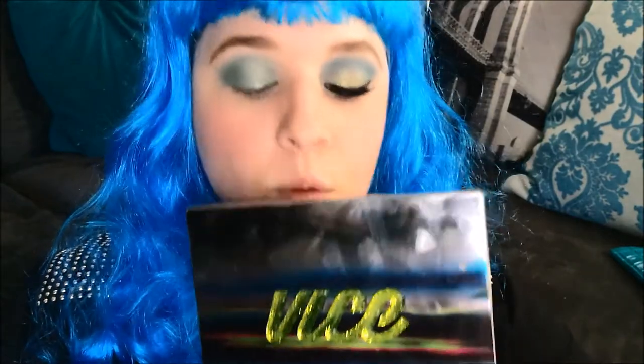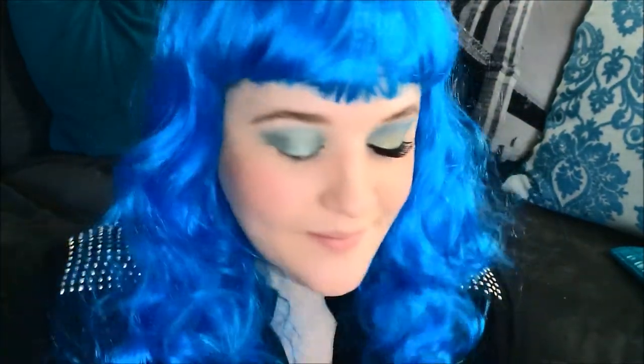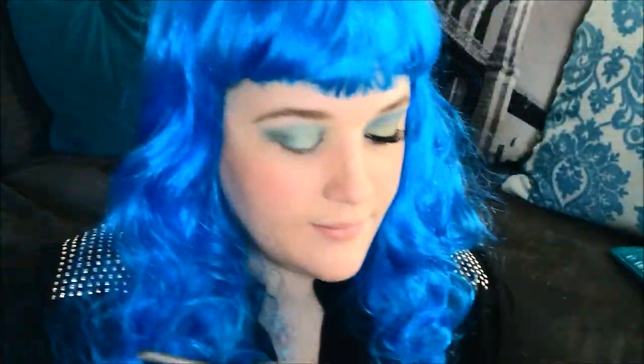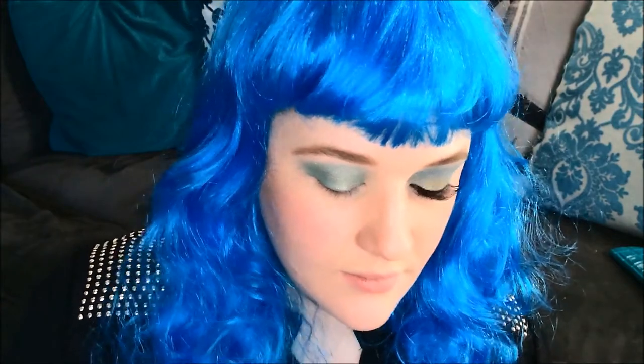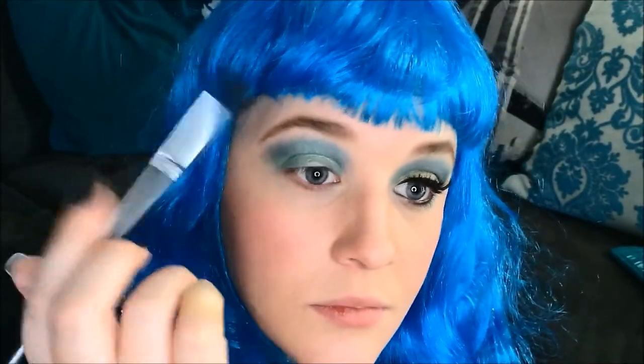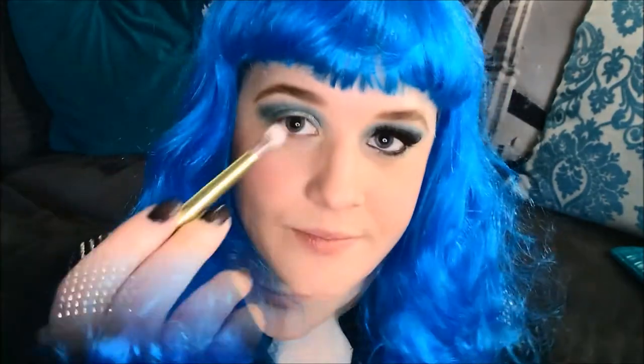Now taking my new baby, the Vice Palette 3 by Urban Decay, and a BH Cosmetics blending brush from the 36-piece Ultimate Set, I believe. We're going into the shade Freeze, which is that beautiful blue. And we're going to apply it up above the crease, blending it in a windshield wiper motion.